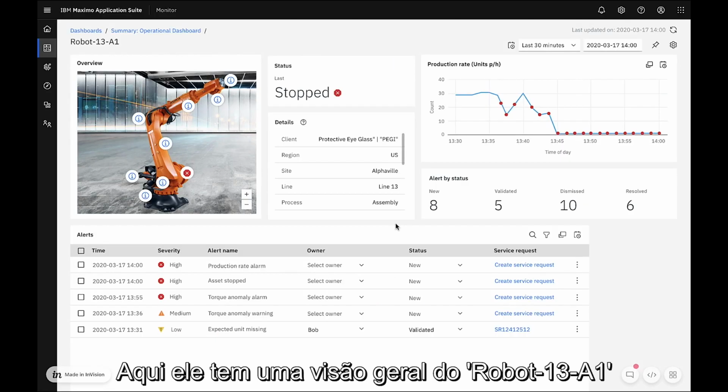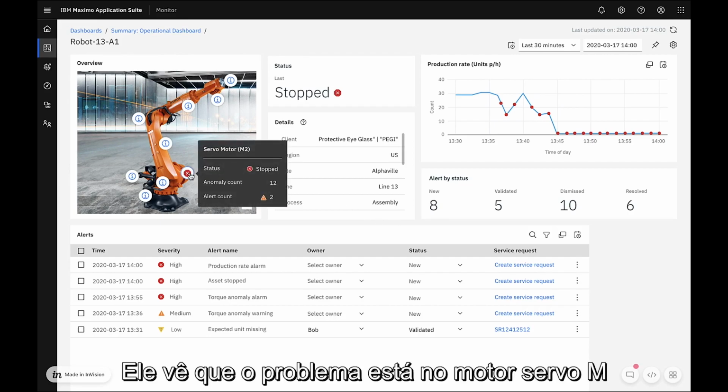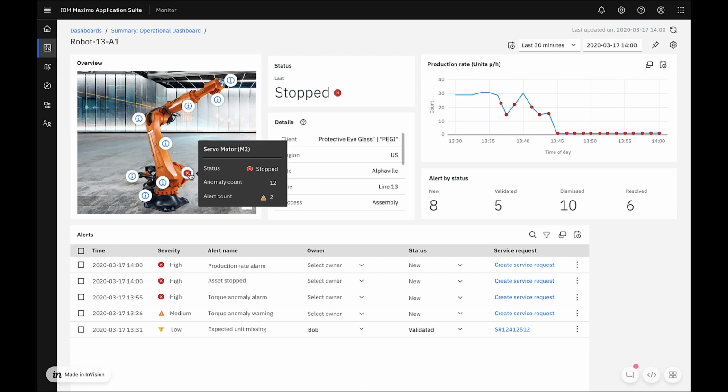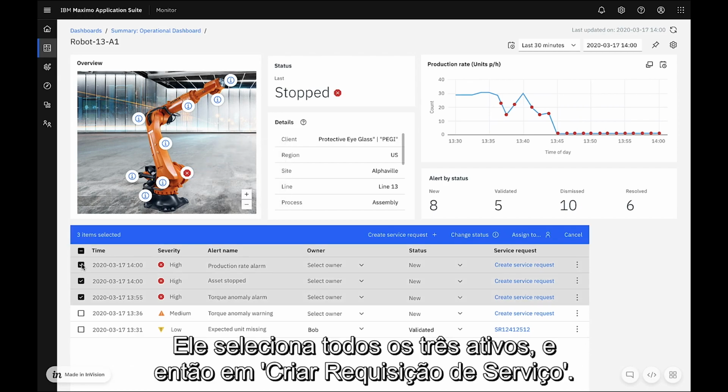Here he sees the overview of Robot 13A1 and sees an error message on the picture. He can see that the problem was with servo motor M. He knows this needs to be fixed immediately, so he decides to create a service request. He clicks all 3 assets and then clicks Create Service Request.